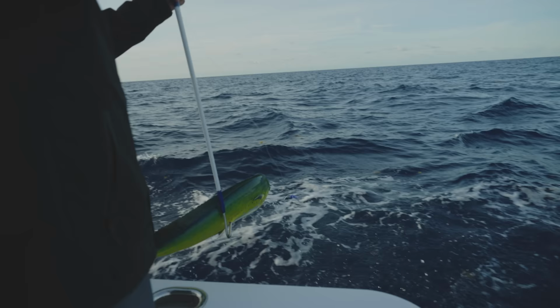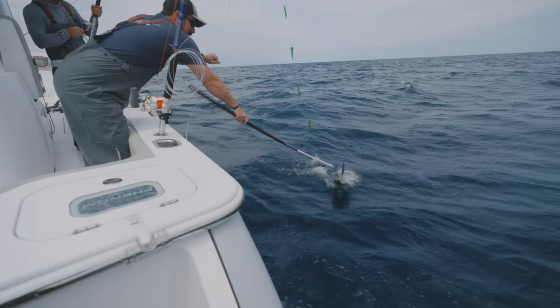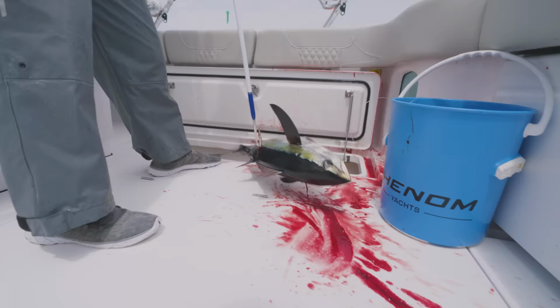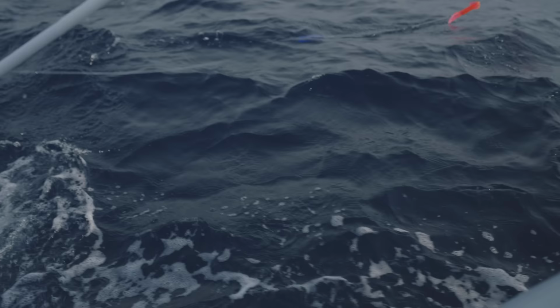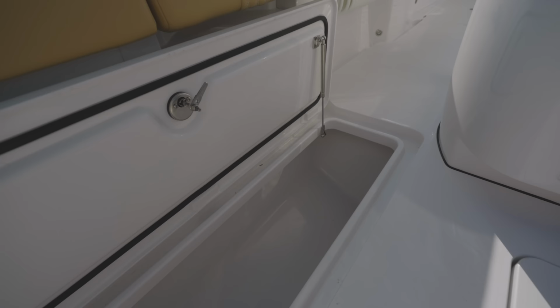Every hardcore fishing boat needs good storage and good coolers. With this one, we've taken it to the next level. There are two 248-quart macerated in-deck fish boxes at the rear of the boat. Notice the detail on the underside of the lid for extra insulation.